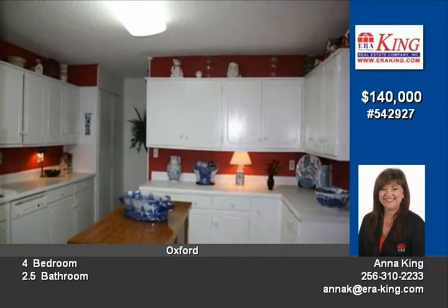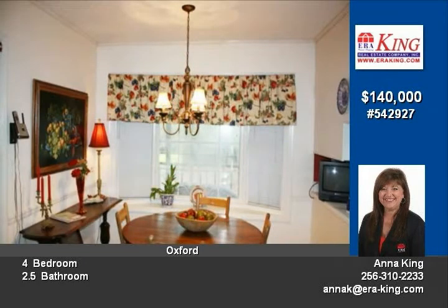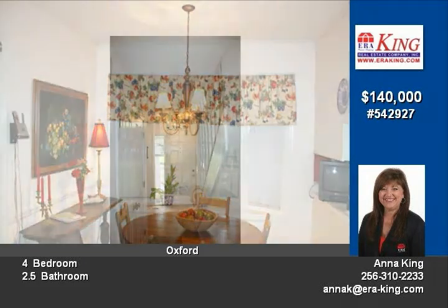Upstairs, you'll find four large bedrooms. Master has large walk-in ceramic shower and his and her vanities. The large secondary bathroom also has a walk-in ceramic shower. The full unfinished basement has two separate rooms for storage and a large utility door for easy access to lawnmower and tools.